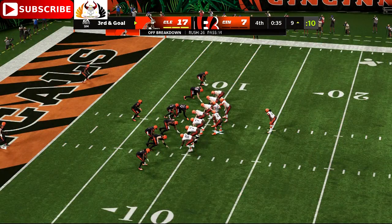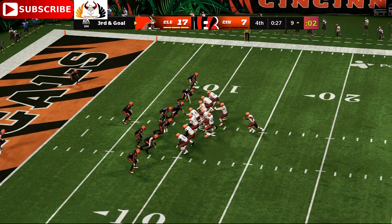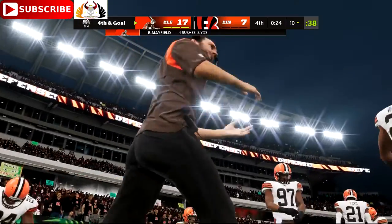Defensively, they're in a prime spot. And I think the defensive guys are probably expressing themselves to them as well. I wouldn't run it here, guys. You might want to try throwing it. Down to one knee goes Mayfield, and that's all she wrote.